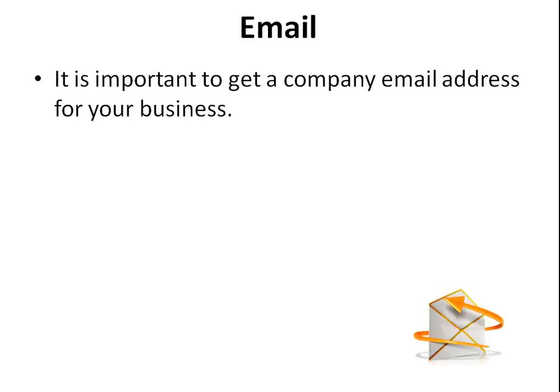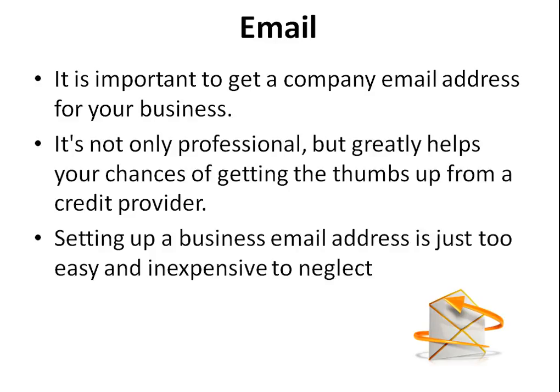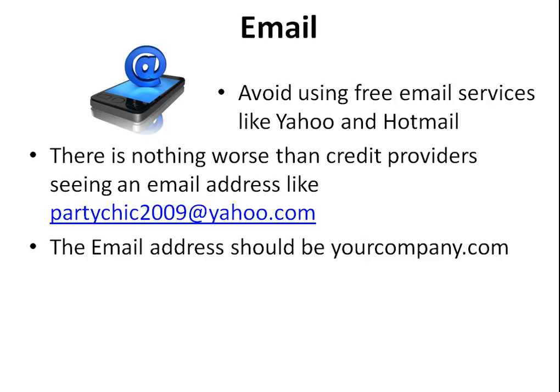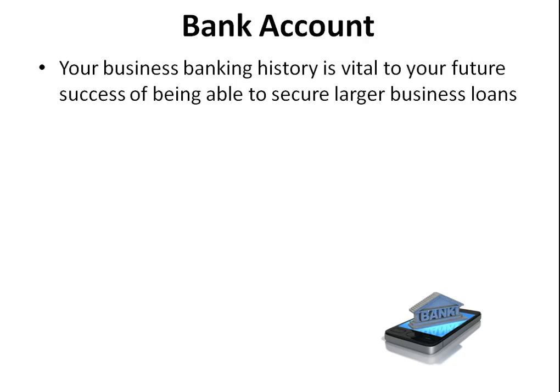It is important to get a company email address for your business. It's not only professional, but greatly helps your chances of getting the thumbs up from a credit provider. Setting up a business email address is just too easy and inexpensive to neglect. Avoid using free email services like Yahoo and Hotmail. There is nothing worse than credit providers seeing an email address like partychick2009@yahoo.com. The email address should be yourcompany.com. A great example is an email like support@yourcompany.com or john.smith@yourcompany.com.